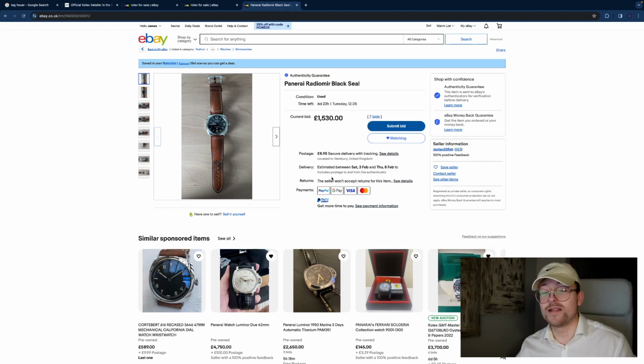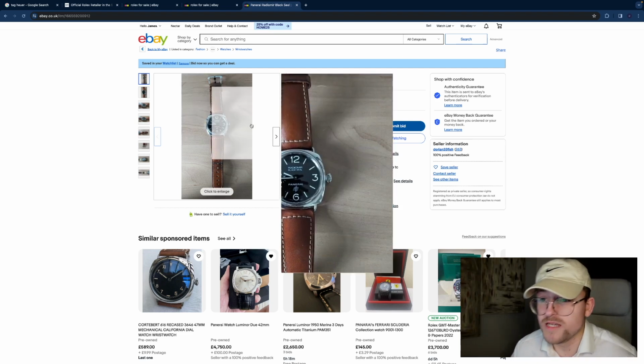A Panerai Radiomir. This is the black seal. It hasn't got box and papers, so the value will be a bit lower. It's on bids. It's got 6 days and 23 hours left. It's on a current bid of 15.30. I doubt this will go over 2.2, to be honest with you, and I definitely wouldn't go over 2.2. There are some available for about 2.5, 2.6, but that's with box and papers, and I think the price rise is worth it for box and papers. But it seems to be in decent condition.